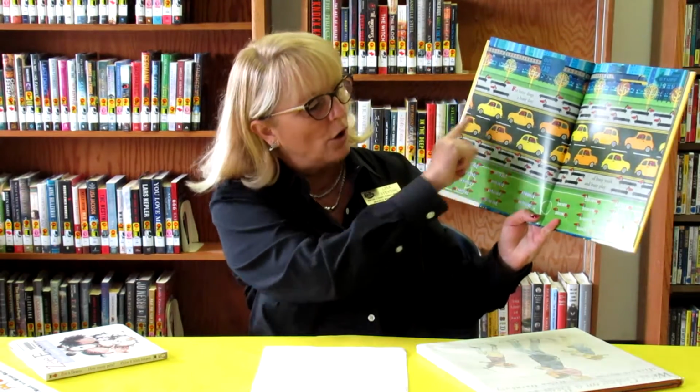Recognizing patterns in books and pictures helps children get ready to read and promotes early math concepts. One of my favorite books with patterns in it is Odd Dog Out, and this is written by Rob Biddulph, and it is published by HarperCollins. And this is a fun book because you can see all these patterns that the children can pick out the odd dog out here. So this is a good one for patterns.